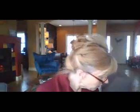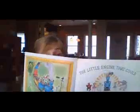So let's see, can we read the story to the kids? Let's do that, okay? The Little Engine That Could. Kind of looks like Thomas the Train, doesn't it? Oh, yes, do you like that? So we're gonna read this.